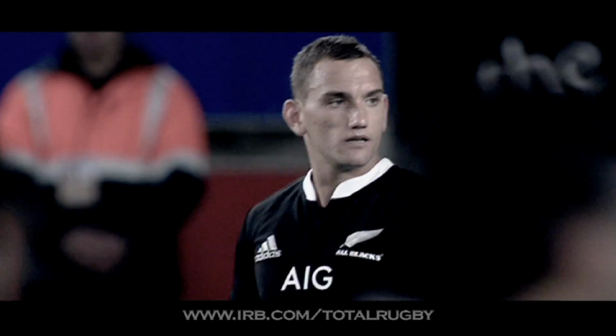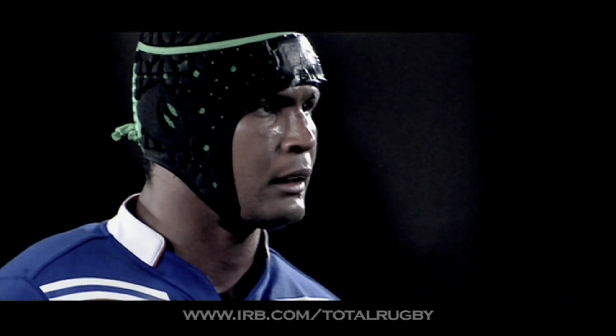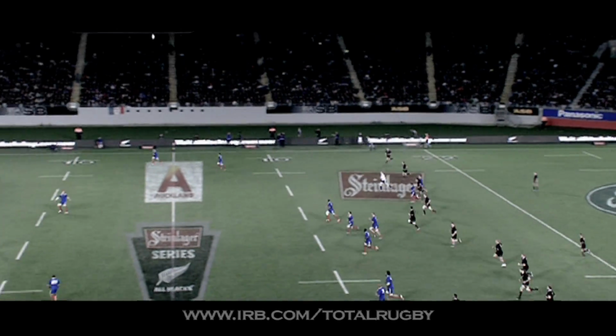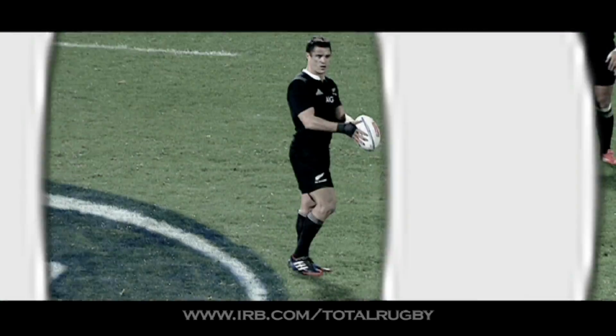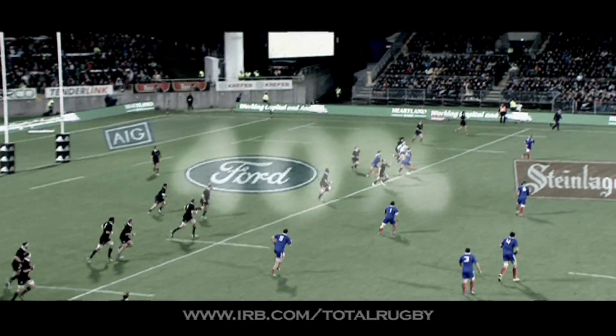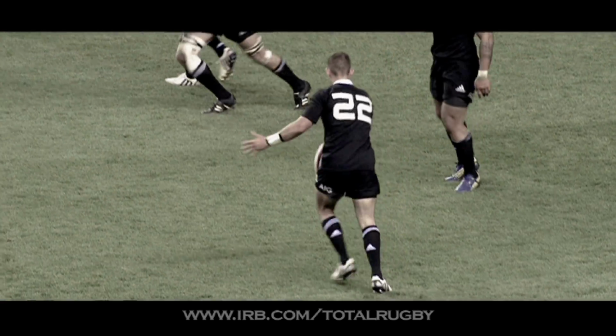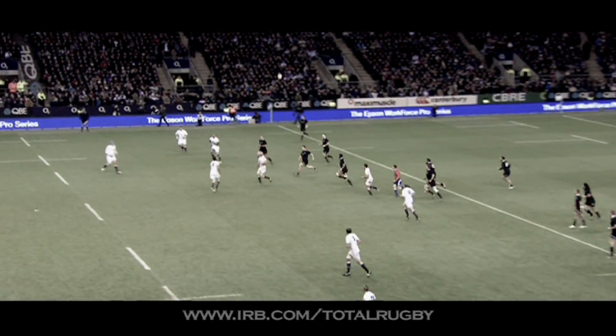But funnily, on 22-metre dropouts, it's the opposite. 40% go long and left. 40% go straight down the middle. And on the rare occasion they go right, it's always short.